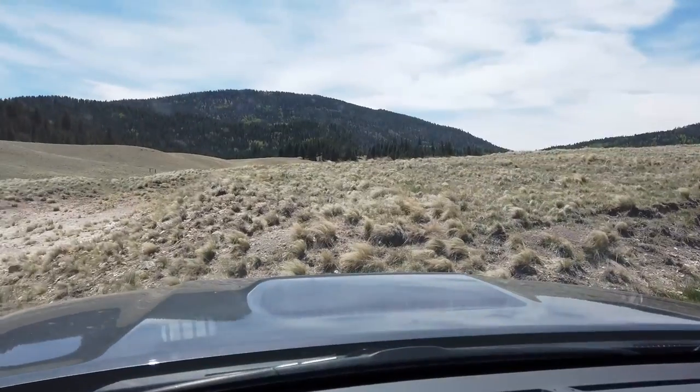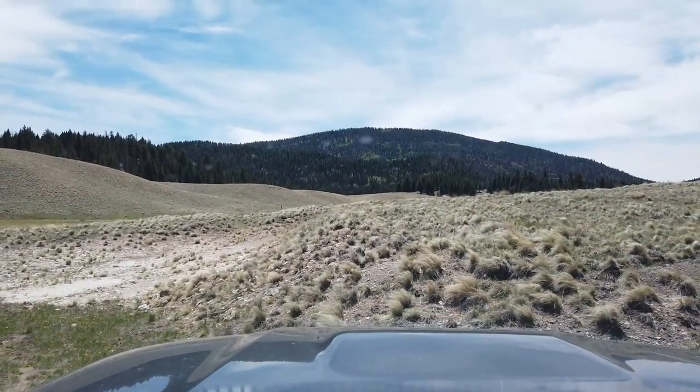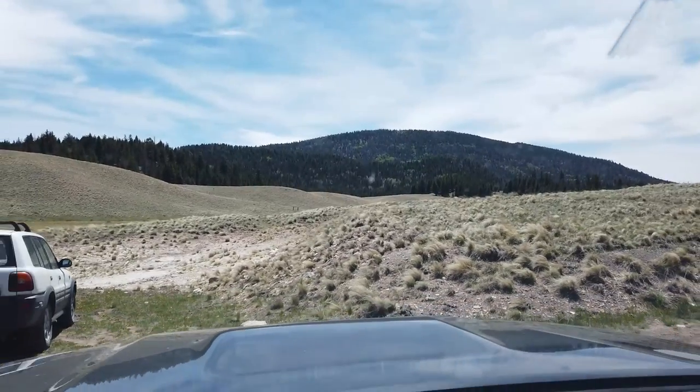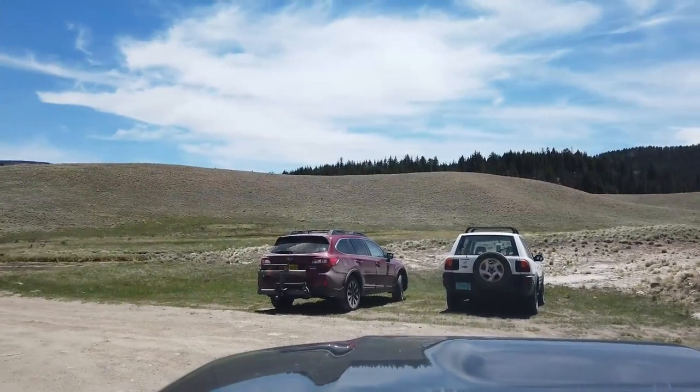But let's head back now and go back towards the other road. The sun is actually quite strong. I feel it when it's on my arms. I might actually hike with my sun umbrella.